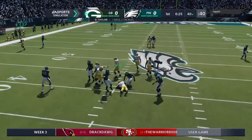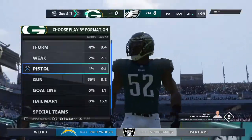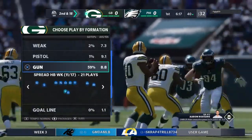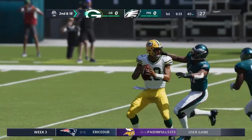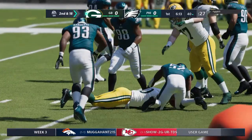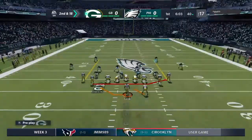Eagle pressure, too much this time. Down he goes. Davion Taylor. The blitz works to perfection as he gets in there to dump him for a loss of 8. The start less than ideal as they already face a 2nd and long.